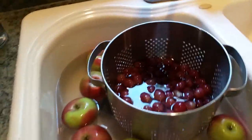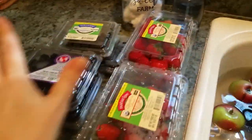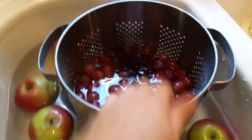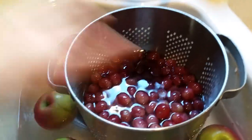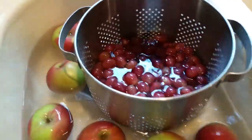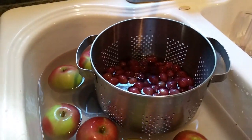A little trick I have for the smaller fruits like the grapes and all the berries, rather than having to fish out all the individual ones, is I take off the stems, put them in the strainer, and then I just submerge the strainer into the vinegar water. Then when I'm done, I can just give them a good rinse and pull them out, and I don't have to scoop them all out individually. So a little tip there might make things easier.